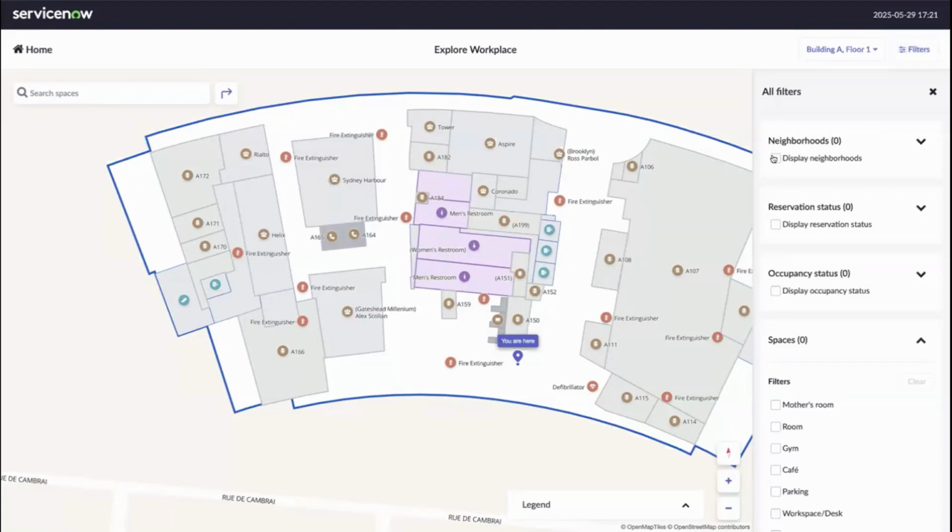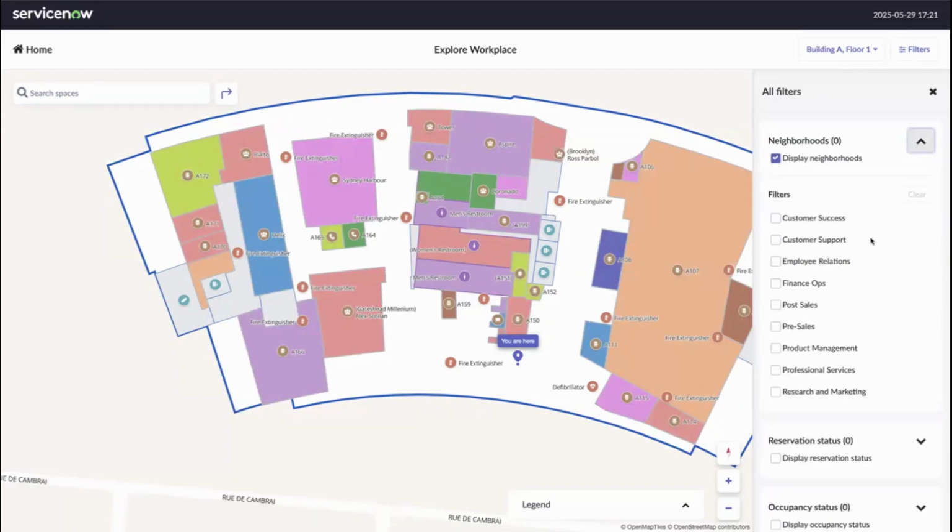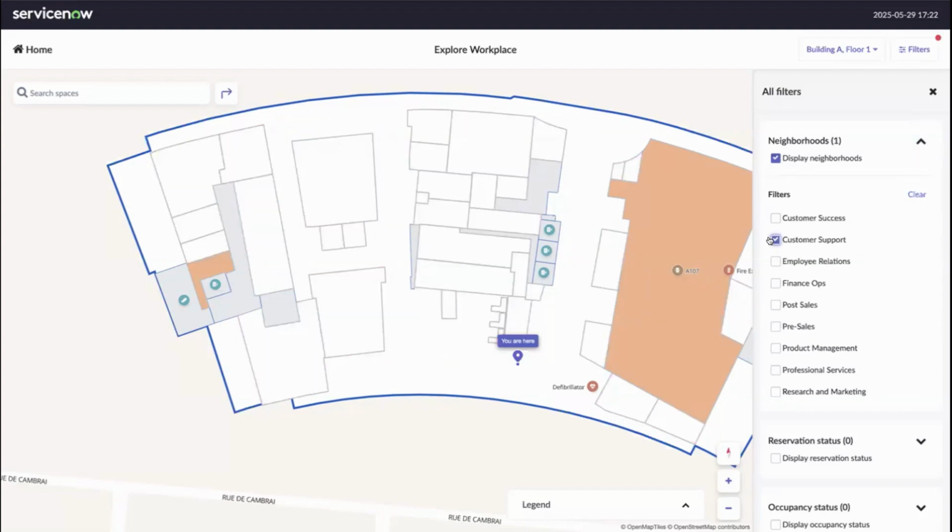We have the option to display neighborhoods. So this is going to display my different neighborhoods. I might want a bit more detail of what neighborhood I am specifically looking at. And I could just drop down and look at my different neighborhoods. Let's say I only want to look at my customer support. Where are they located? I could easily just get that on the map. Of course, this is a demo instance, so really just providing you the high level of what could be achieved.